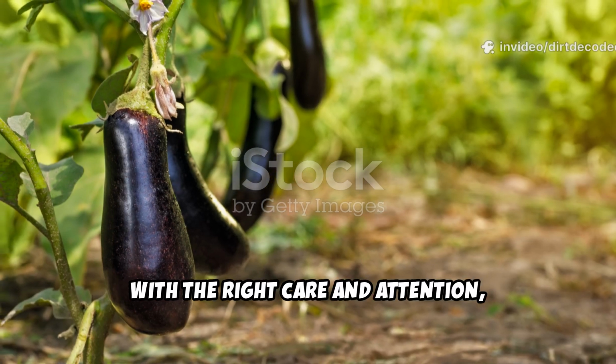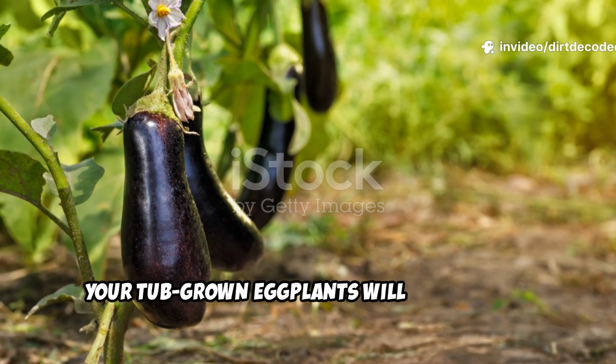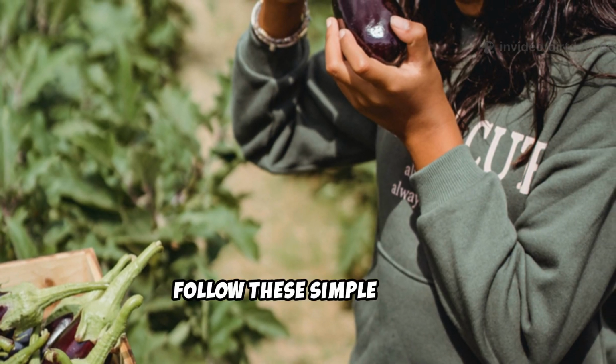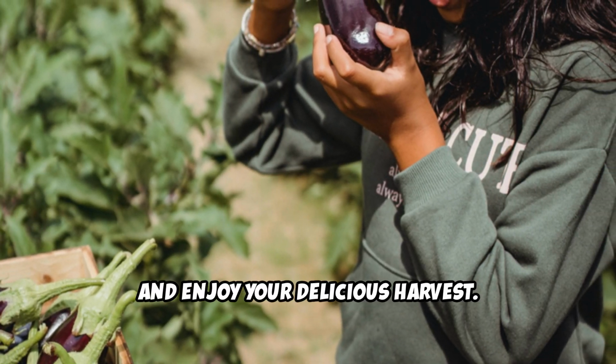With the right care and attention, your tub-grown eggplants will truly amaze you with their abundance. Grab a tub, follow these simple steps, and enjoy your delicious harvest.